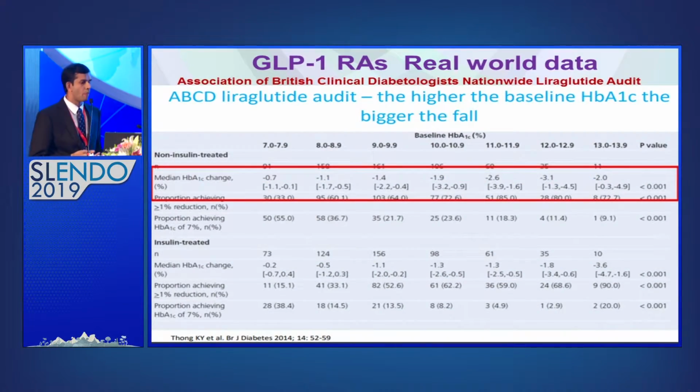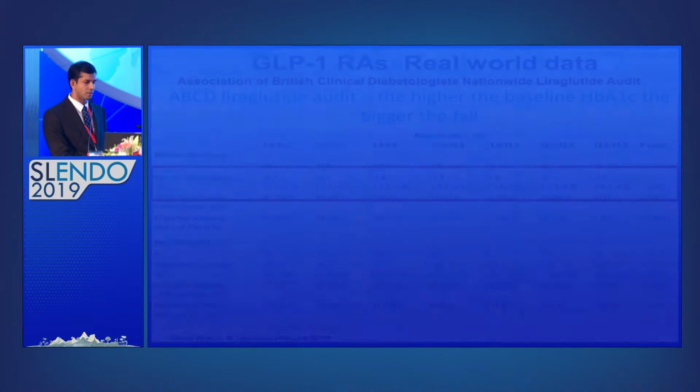So this is from the British Clinical Diabetologists nationwide liraglutide audit, and that shows that you get pretty much the same effect which has been shown in these clinical trials. And the higher the HbA1c you start with, the more HbA1c lowering you are going to get with these agents.